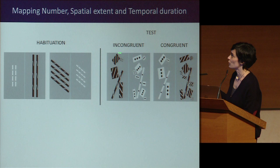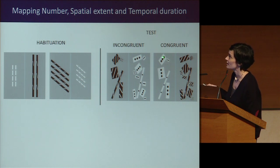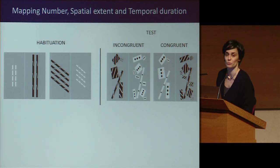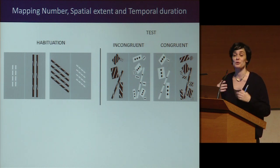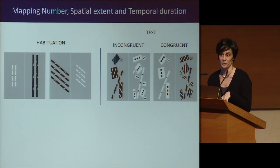So this would be an incongruent pairing because here there are 5 elements and here there are 10, and the smallest number has the features that before they had learned were associated with the longer spatial extent, while here, in the congruent rule, the smaller and the larger number follow the rule that was shown for the spatial extent. They show that the infants can do this. So at test, they show a significantly longer looking time to the incongruent trial, suggesting that they were able to extract the rule and transfer it to another domain.